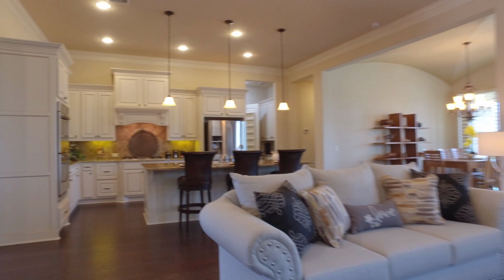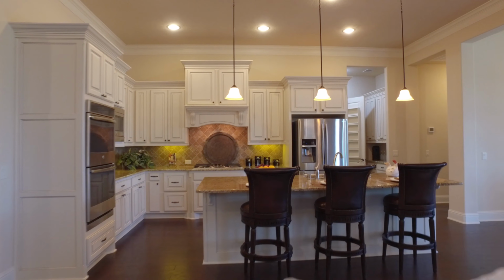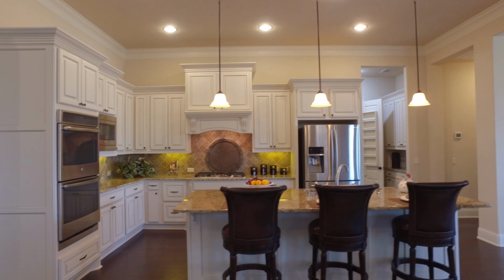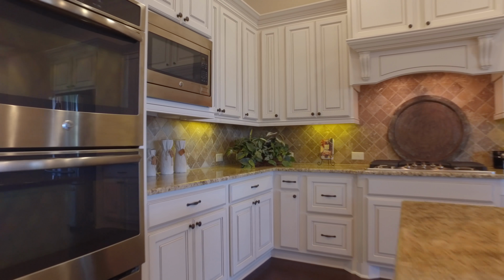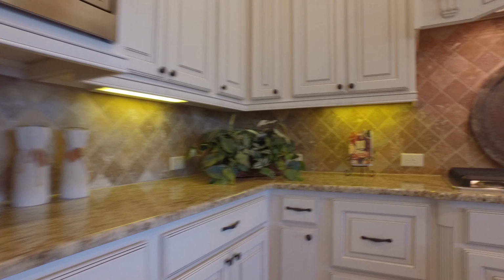This kitchen is a chef's dream with upgraded granite countertops, a large center island, stainless steel appliances and double ovens. There's under cabinet lighting and a walk-in pantry and a butler's pantry.